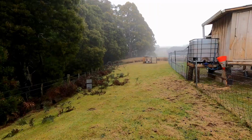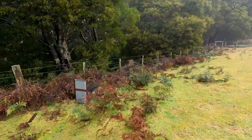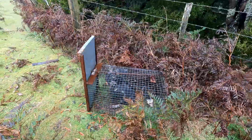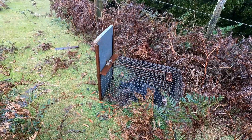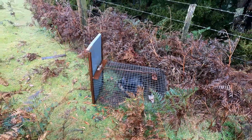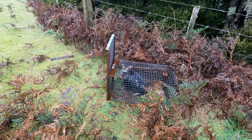Okay, so the first trap has been triggered, and it was right here near the chicken pen. And yeah, there's a feral cat right there. Yeah, no collar, definitely a feral. So it'll have to be taken off to the cat management centre, where I dare say it'll get put down, because no one's going to claim it because no one owns it.